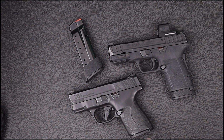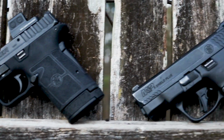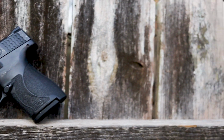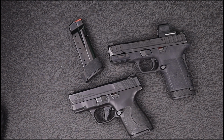The aesthetics, I mean, I think this is a better looking gun. Again, how much does that matter? Well, everybody kind of says that it doesn't matter, but at the same time, we all know that Hi-Points are ugly as sin. And so that's not something you show off to your friends, right? If you walk in and you're talking to your friends about your Spectre Comp or your Shield Plus Performance Center, you're proud of that gun. You're proud of it because it looks good. It's got to function well and all that kind of stuff.